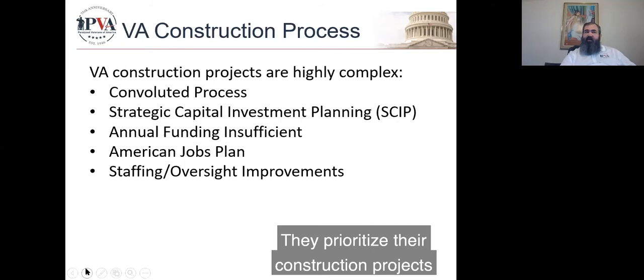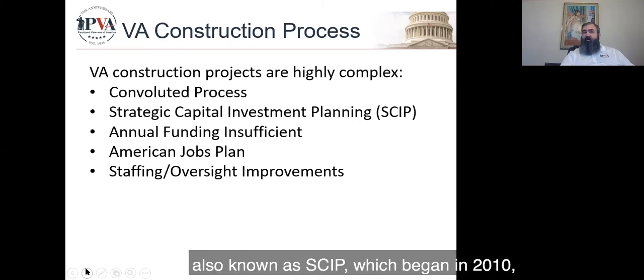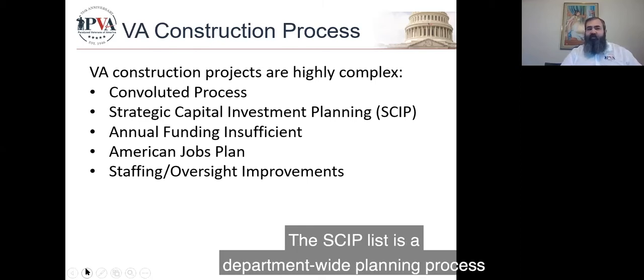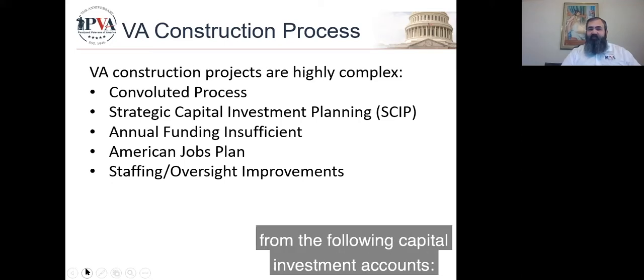They prioritize their construction projects using the Strategic Capital Investment Planning process, also known as SCIP, which began in 2010 and was first used in the 2012 budget cycle. The SCIP list is a department-wide planning process that results in the creation of a single integrated prioritized list of projects from the following capital investment accounts: major construction, minor construction, and leases.